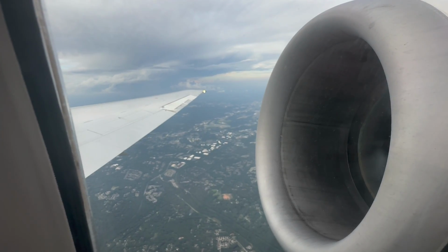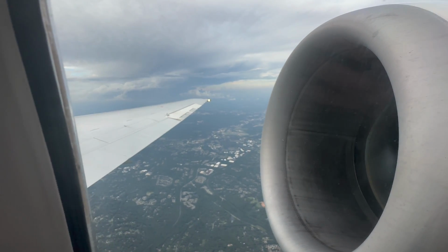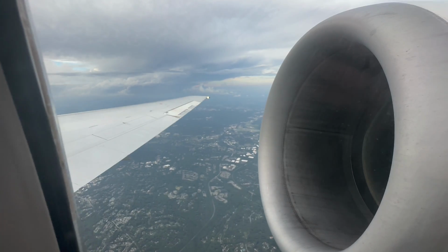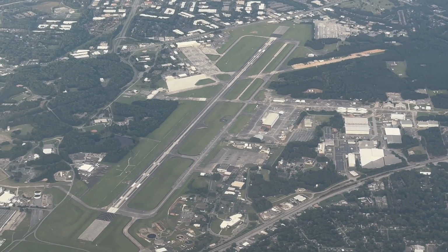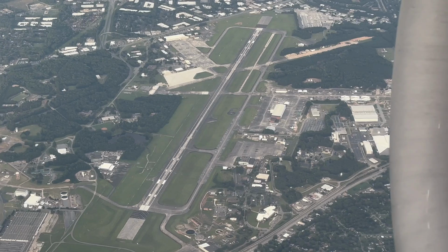How often do you get to see the wing and engine from this vantage point? It's a truly perfect seat. To think that I could be in first class right now is just not something I'm thinking about. Down there is Dobbins Air Reserve Base in Marietta, Georgia. It's a U.S. Air Force Reserve base named after a World War II pilot.